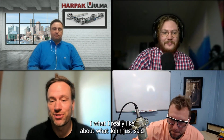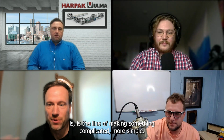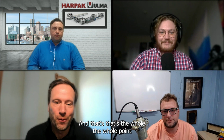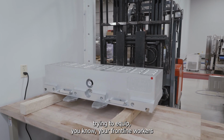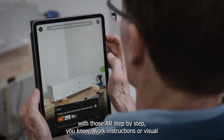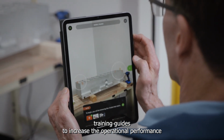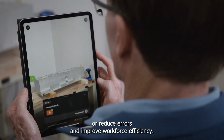What I really like about what John just said is the line of making something complicated more simple, and that's the whole point and the whole goal of what we're trying to provide at Vuforia with our augmented reality solutions. Trying to equip your frontline workers with those AR step-by-step work instructions or visual training guides to increase the operational performance or reduce errors and improve workforce efficiency.